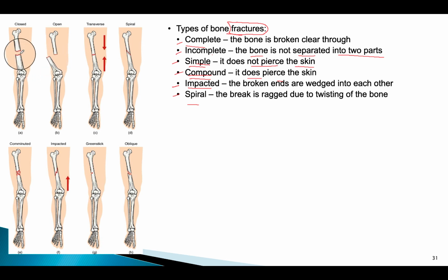So simple, when the bone does not pierce the skin, so this would be considered simple right here, simple right here, simple right here. You guys get the idea. Of all of these in this figure, there is only one compound fracture, and that's this one right over here. Another term for compound fracture would be open fracture. Another term for simple would be closed. So that's what we have in our figure.